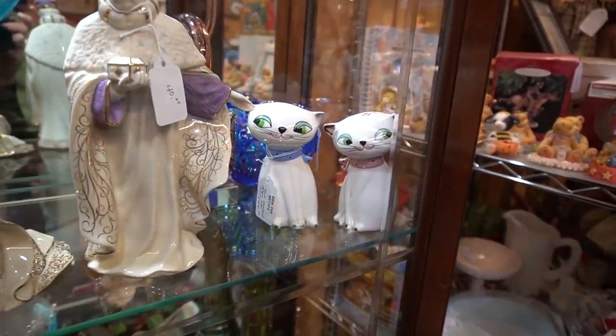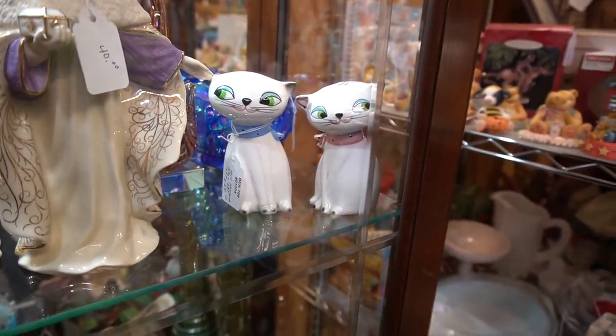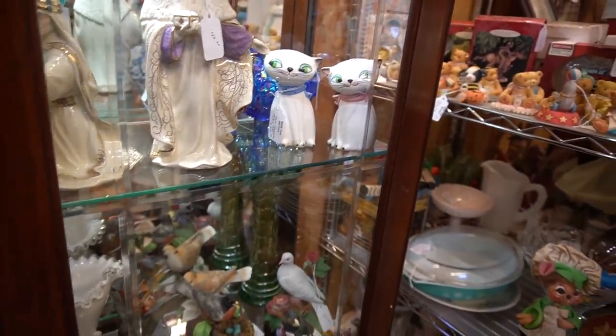We've got some cozy kittens there made by Holt Howard. I always love seeing those, especially love seeing them when I find them at the thrift store for $2.